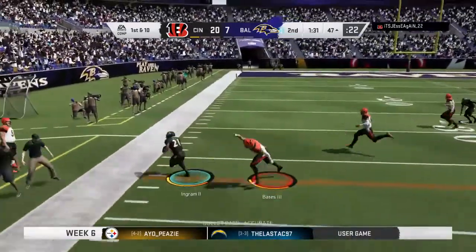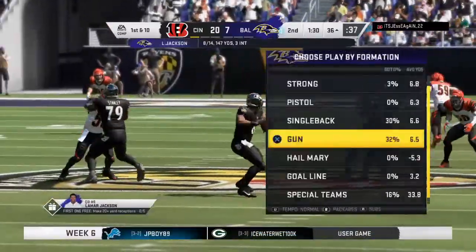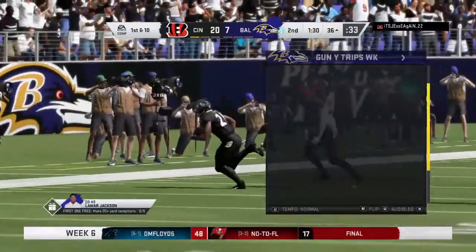Now Jackson on 1st down. He's got it to Ingram, complete. Well, he's going to be out of bounds, but not before he takes it inside the 40. It's a pickup of 11 and a Baltimore 1st down.